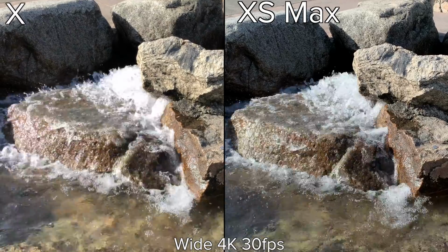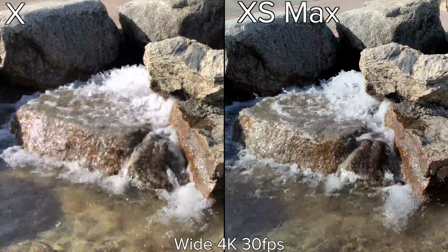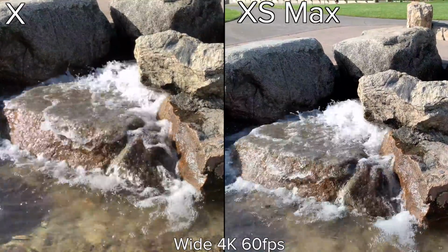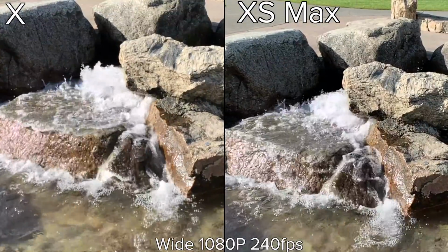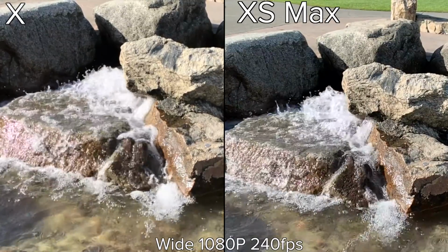Now let's look at some slow motion. This is the original shot at 4K 30. We already see better dynamic range on the XS Max. The story is exactly the same with slowed down 4K 60. You can see much better detail and contrast in the rocks. And finally, here's 1080p at 240 frames per second. There's a massive difference in dynamic range and detail.